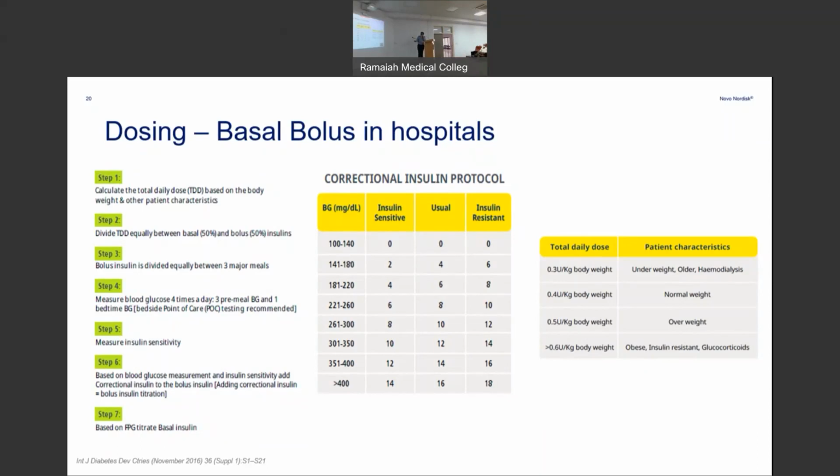This is something which is slightly tricky, that is measuring insulin sensitivity. So here we are accounting for the other comorbidities. If you feel that this patient is insulin resistant, so how do you tell the patient is insulin resistant? If he is obese, if he is on glucocorticoids, if he has hypothyroidism, or if he has chronic kidney disease stage, they can be insulin resistant. So in such conditions, if in spite of giving the basal bolus, there are excursions, we have to correct it with additional insulins, like this is the range given here.